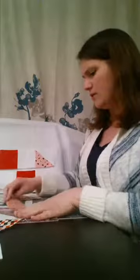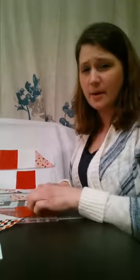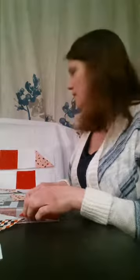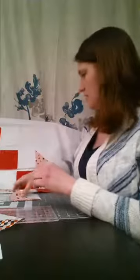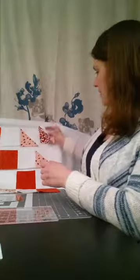I don't think this block has a classical name. I know people earlier were asking about the first two blocks, if they had classical, traditional names. I don't really know if this one does. Maybe it's like a stair steps, or I don't know. Since I'm a self-taught quilter, I'm not claiming that I know everything about quilting. I know there are probably a lot more experienced people in the group than I am.